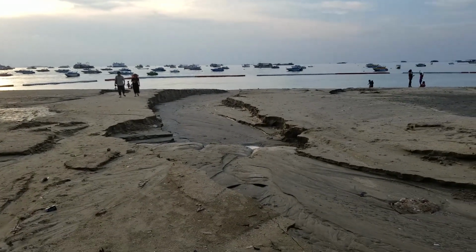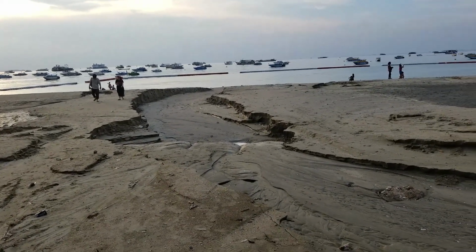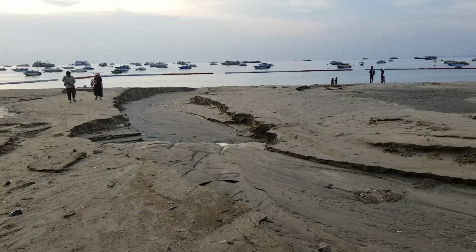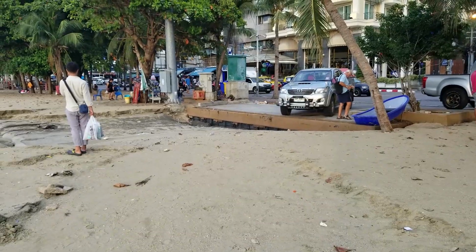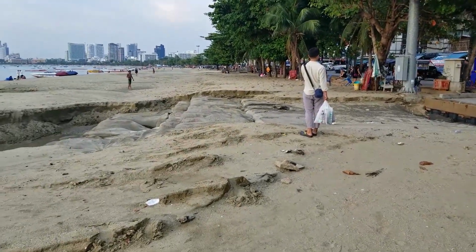Yeah, it just rained really hard. It rained for about an hour today in the morning. I was sleeping, but I just heard it pouring. And here's the aftermath. And here's another shot of the aftermath.